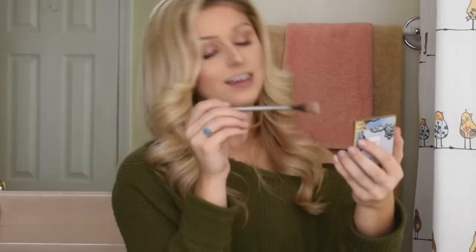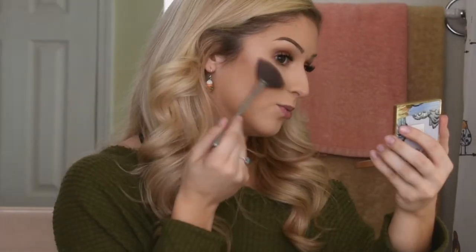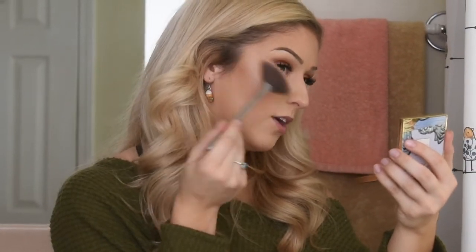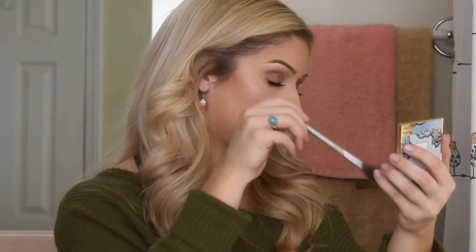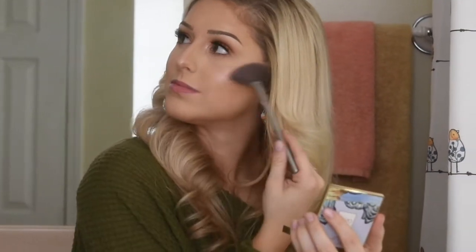Ooh, it's got like a blue undertone to it. I like that. Oh, I like that a lot. It's Frosty Queen or something. I am the Frosty Queen at Wendy's. It's really pretty. It's really stunning over here. I hope it shows up on the camera as it does over here in person, but wow. Yeah, that looks really pretty.